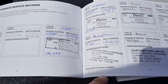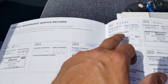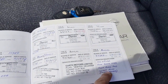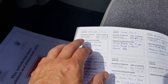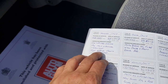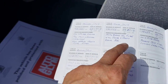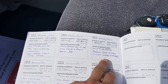So there we go, the first one, second, third, fourth, fifth, sixth, seventh: oil filter, rear brake shoes, front brake pads, coolant flush. They've had a private mechanic do this, so he's just written it in. Oil and filter change, pre-MOT annual inspection, new offside front tyre fitted, 114,000 miles MOT, new wiper blades, 2 tyres fitted, service MOT, front brake pads, steering joint fixed, coolant level.